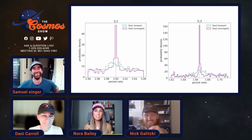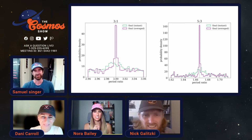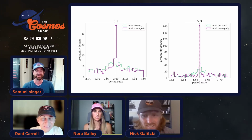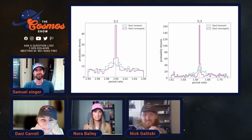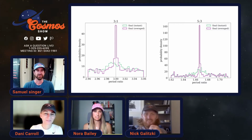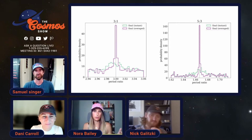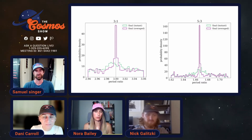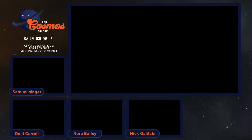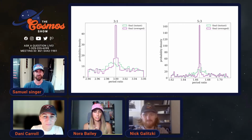But basically, because of the shape of the resonance, over time, the period ratio of the planets changes. So it's not going to be 100% constant all the time. If you have a planet pair that's in resonance, let's say the 3 to 1 resonance, it might have at one point in time a period ratio of 3.01 and at another point a period ratio of 2.99. And because the second order resonance is symmetric around the resonance, it actually averages out to the exact resonance location if you average the period ratios over time.